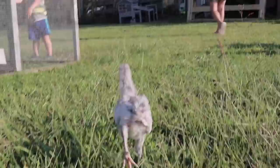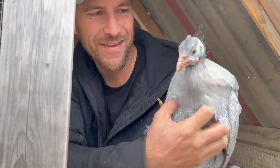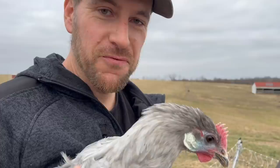So it is now middle of December, and Poppy is 4 months old now. Here's one of the guineas. They're ready to go out with the other guineas out at the aviary. Oh, bit my head. Oh my goodness. That's funny. So here's 4-month-old Poppy.